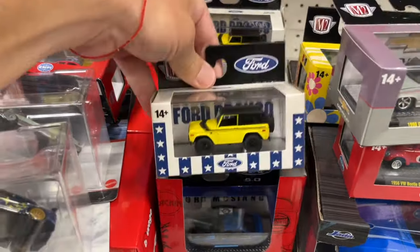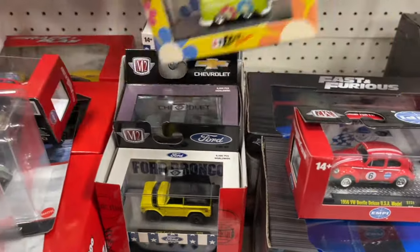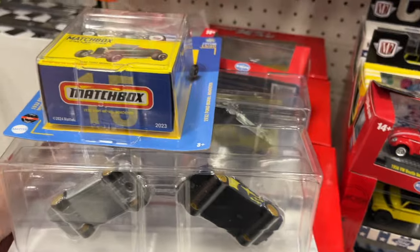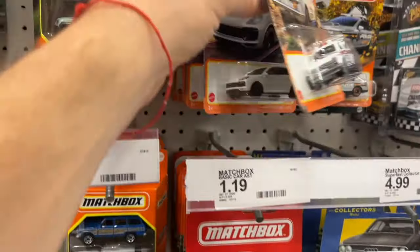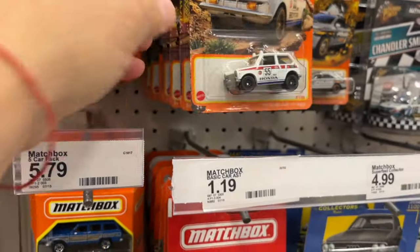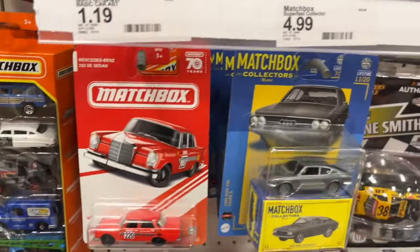So there you go. Let me get these back in here, leave them nice and neat. I hate when people just take things out and leave them everywhere. All right, another aisle. It's been here on and off. Looks like an older Matchbox set. Let's see what we got in here. I like this little Honda. I have a couple of those already, so we don't need to grab that one.